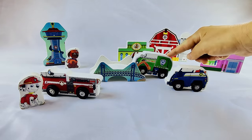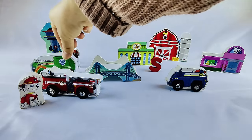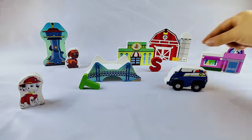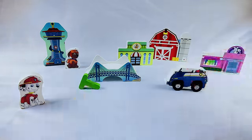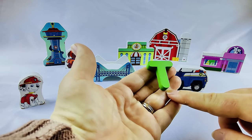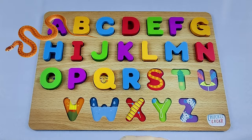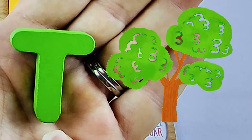The Paw Patrol is on a roll to help us. There is an S hiding behind Rocky's recycling truck. And Marshall's fire truck was hiding the letter T. S is for snake. T is for tree.